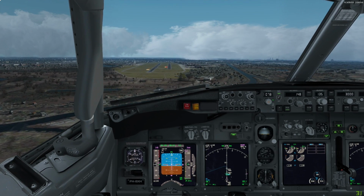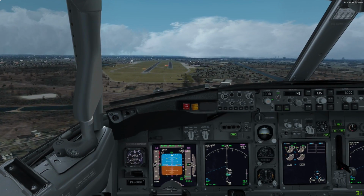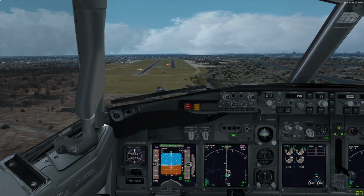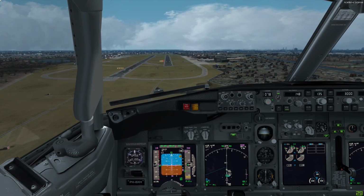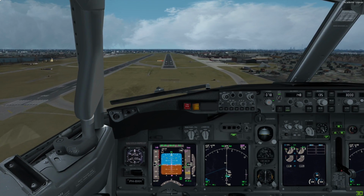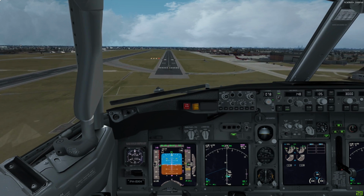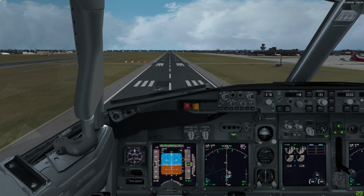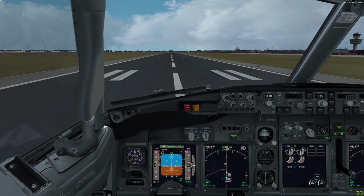Trying to keep on profile without getting too low. 500 feet. 400. A little bit too high. 300. Approaching minimum. 200. Minimum. Continue. Back on profile. 100. 50. 40. 30. 20. 10. Oh, that was a firm one.